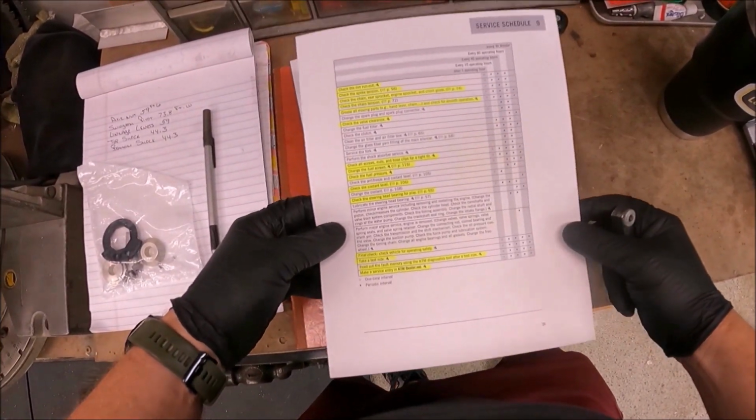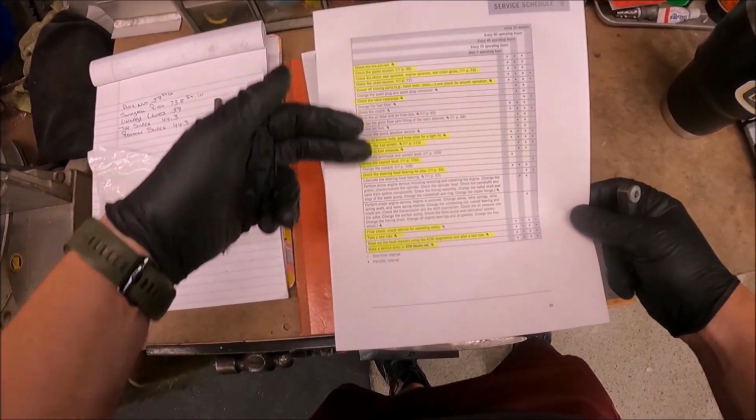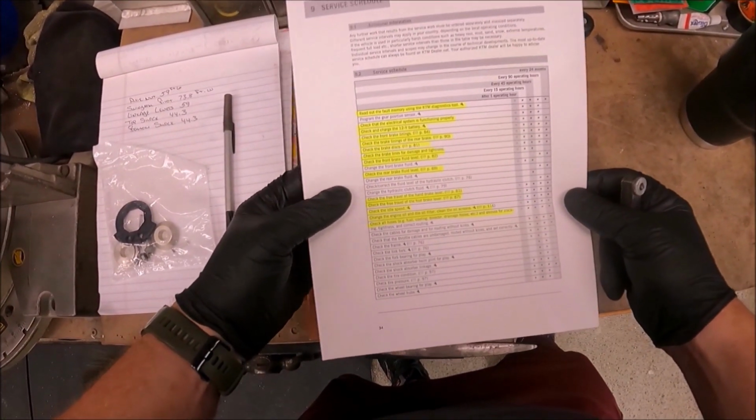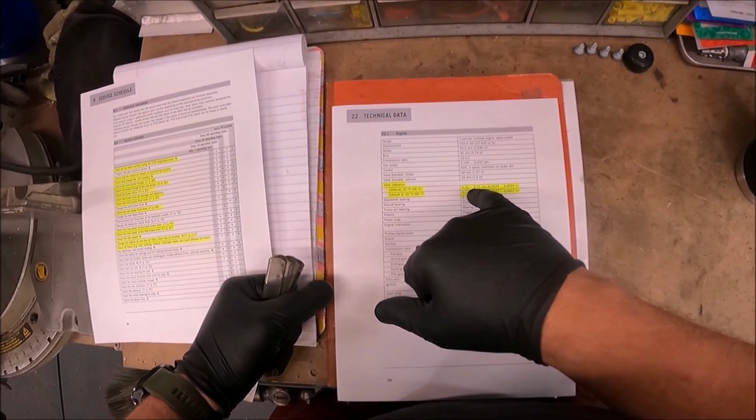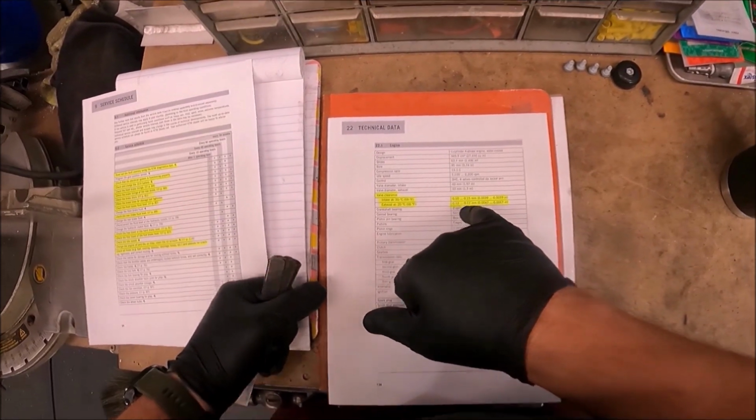Just so you can see it a lot easier, I've highlighted in yellow everything that we need to do for this 1 hour service. So the intake is 0.10 to 0.15 and the exhaust is 0.12 to 0.17.